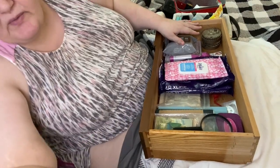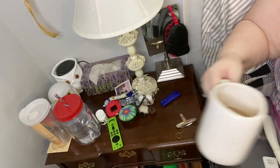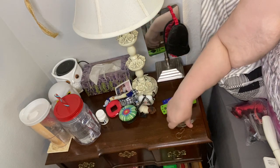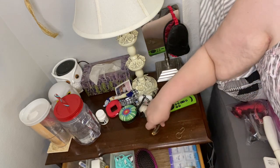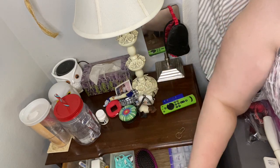I will turn you really quick to look at my nightstand. This is what I've got on my nightstand. Okay? I've got my coffee, which we're going to get some coasters for. I've got a remote control and a remote control. This one's for the Dyson, this one's for the TV. I've got these random hair things that I actually want to put in this drawer. I think I want to get a little jewelry box or something for that.